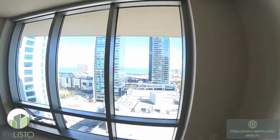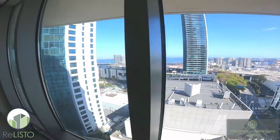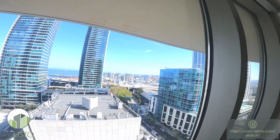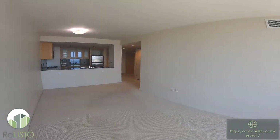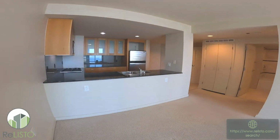You're looking at the Rincon Center. You're looking at the water, all the tankers. Just super, super gorgeous. And you can see the ballpark. You have actually direct views of the ballpark, so you can see the fireworks after the games, as everything returns to normal.